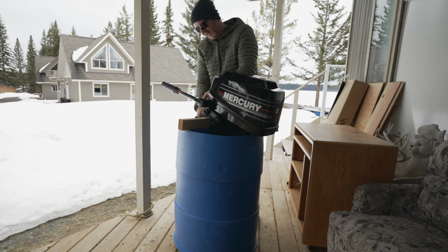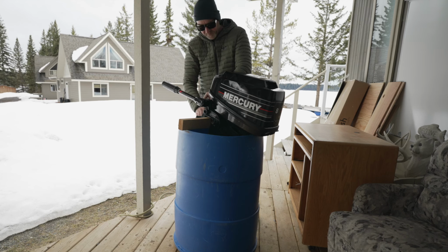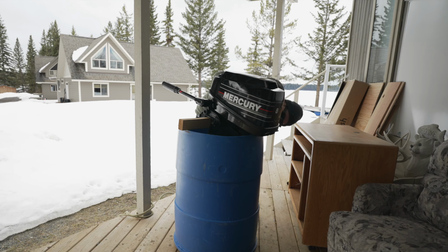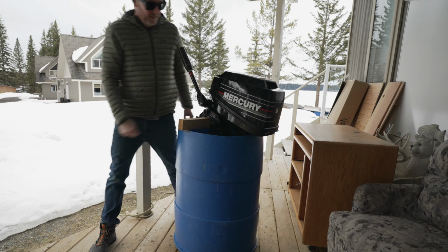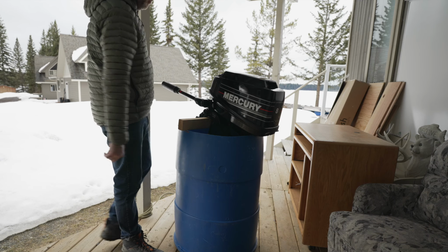Beauty. Just sit them in a little old barrel like this for now. You can do your water testing in here and your peeing and everything.